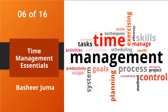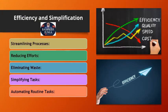These are short videos. Efficiency and simplification, streamlining processes. Identify and implement ways to streamline tasks and workflows to save time. Reducing efforts. Find techniques to achieve more with less effort and fewer resources.